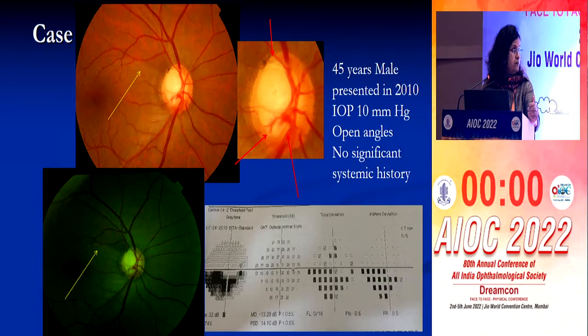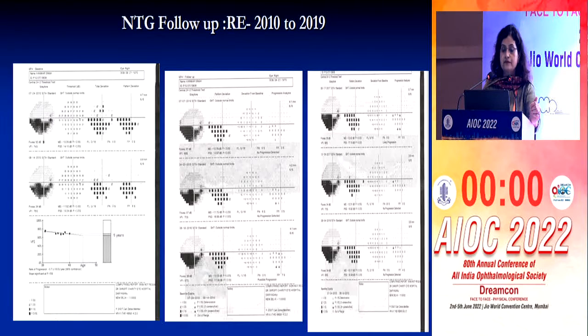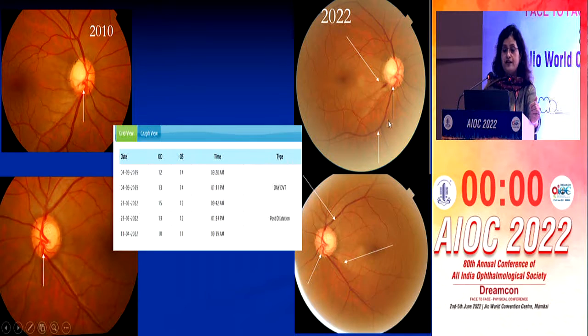Just 1 or 2 patients I can show. This is a 45-year-old male who presented to us 10 years ago, in 2010. At that time you can see there are changes in the RNFL and optic disc, with corroborating changes in the visual fields. This was a patient with NTG, and he hardly showed progression over a period of time. Now, recently, after COVID, he came after 2 years, and you see there are remarkable changes in the disc, the thinning of the neuroretinal rim.